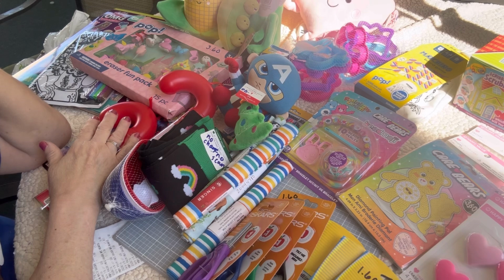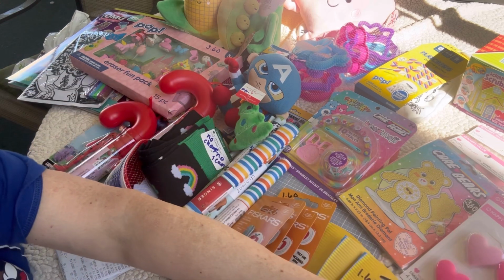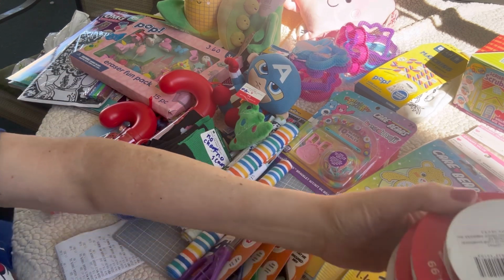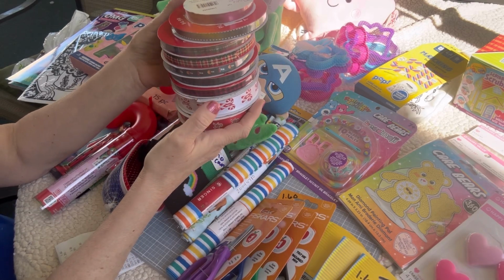So today I have a shopping haul presentation for you from Joann's Fabrics. As most of you probably know, Joann's is going out of business and my store has all their inventory 60% off to 90% off. There wasn't a lot of 90% off merchandise, but they did have some Christmas items that were 90% off, including this really wonderful ribbon.